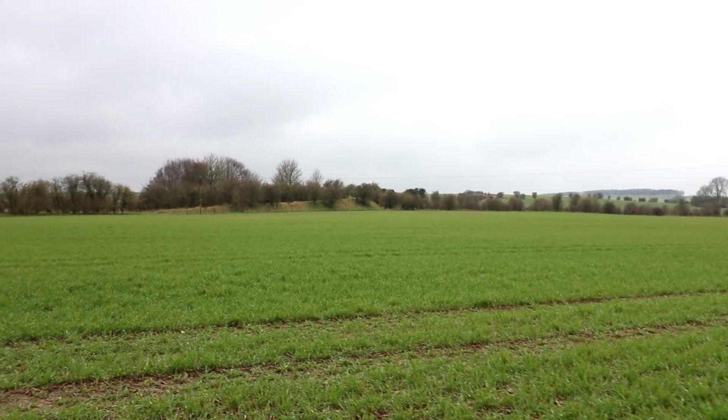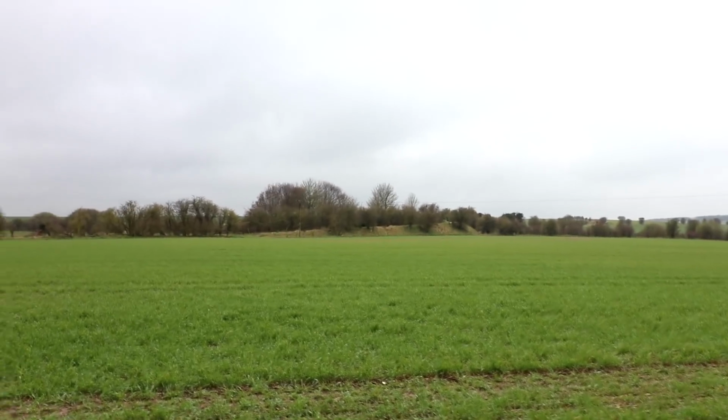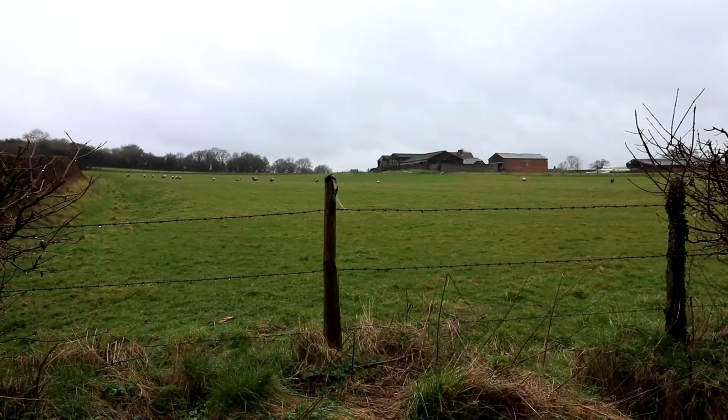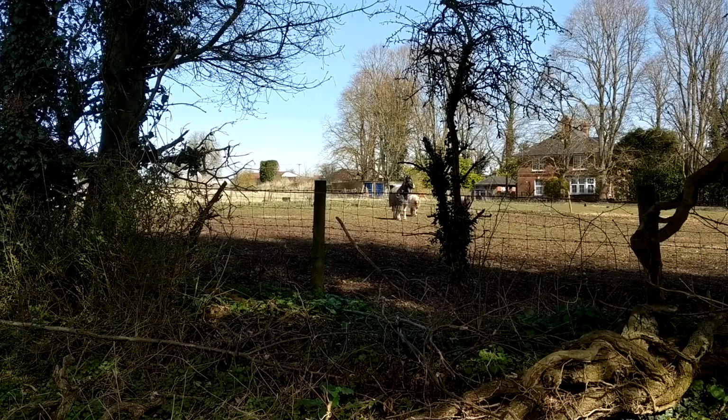Hello? What are we going to find in this area? Within the area, you'd find sheep farming, dairy farming, such as cows, crops, in particular barley, and stables.